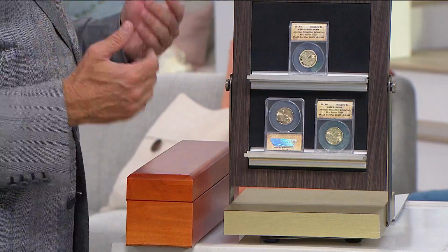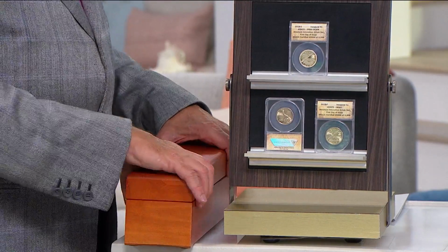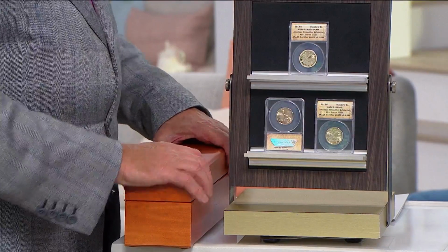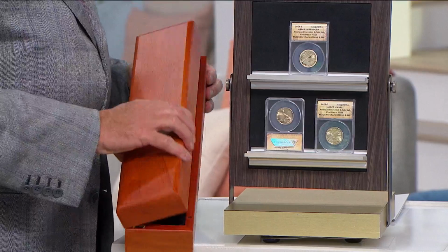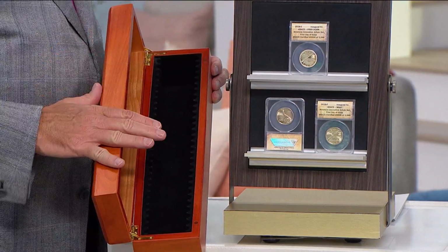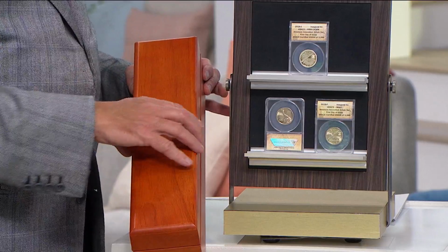And then about 30 days after that, we'll have the Pennsylvania coin. And how many are they releasing a year? 4 coins per year. Okay. When the Pennsylvania coin is released and you get your Pennsylvania coin, you get this box. Nice. This box is $79.95. You get this at no additional cost or charge.